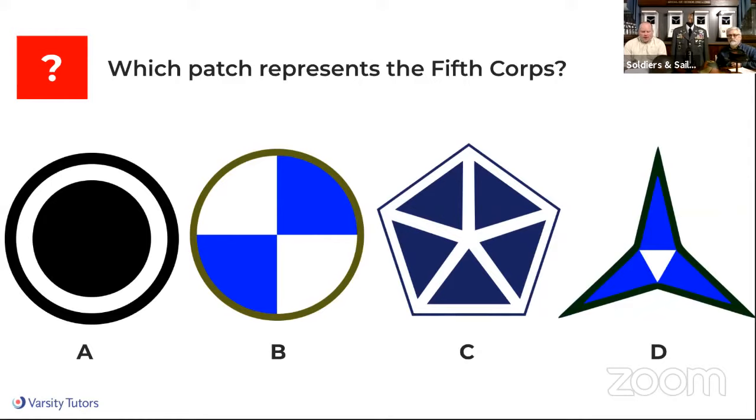If we were looking at letter A there, that's the First Corps. Letter B is the Fourth Corps. There's four sections there, so that's the fourth. Of course, letter C, as we said, was the fifth, the correct answer. And letter D is the Third Corps, and that's the three-pointed star. So you're seeing all of these play out as we talk about them. I will also mention we are moving in descending order here. Armies are the largest. We started there, and we're down to the corps level. I believe we have another corps coming up next, and then we'll go down from there.